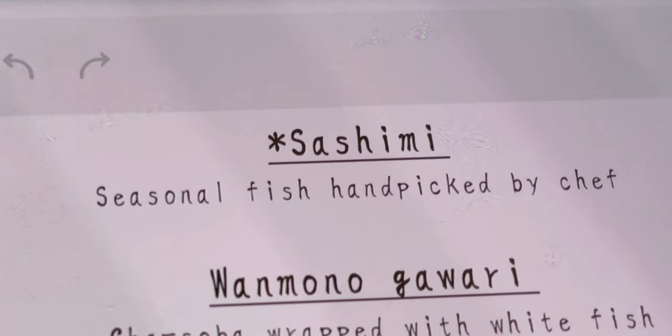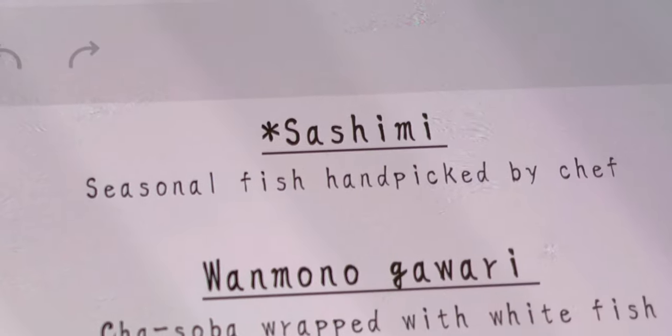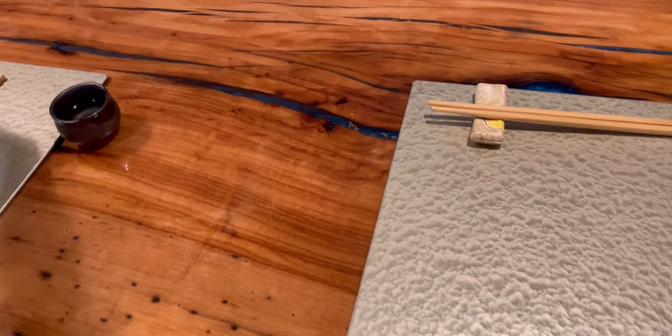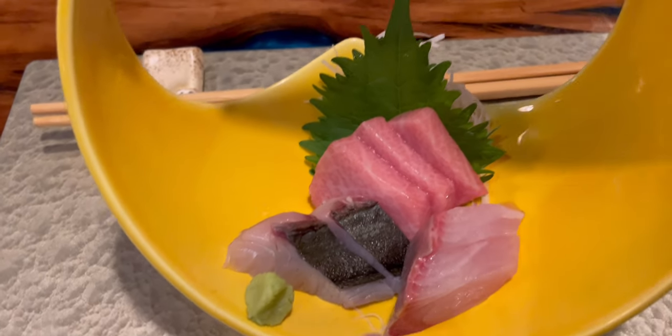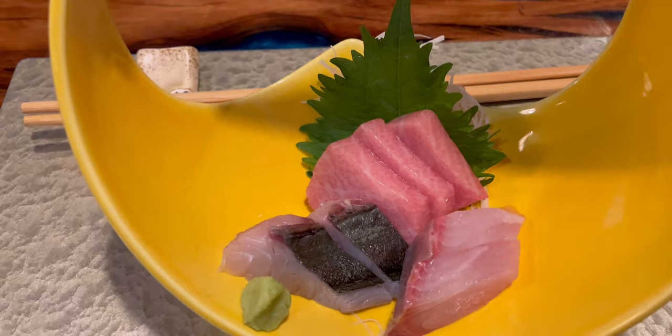So now we're on to the second one, sashimi. Seasonal fish handpicked by chef. Sashimi course. Wow. Okay, starting from the back, I have otoro. This is otoro. Fatty bluefin tuna, yes.